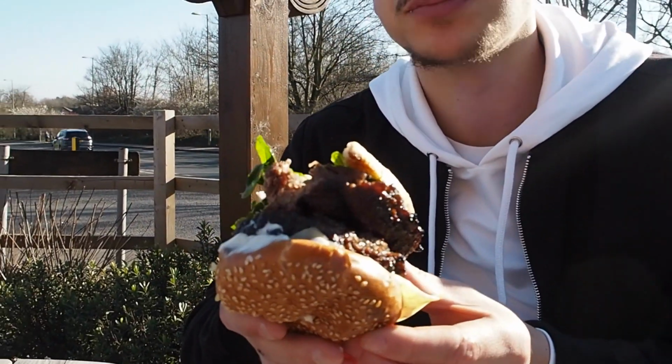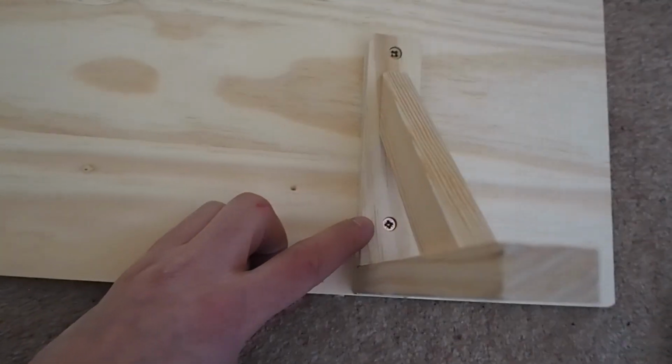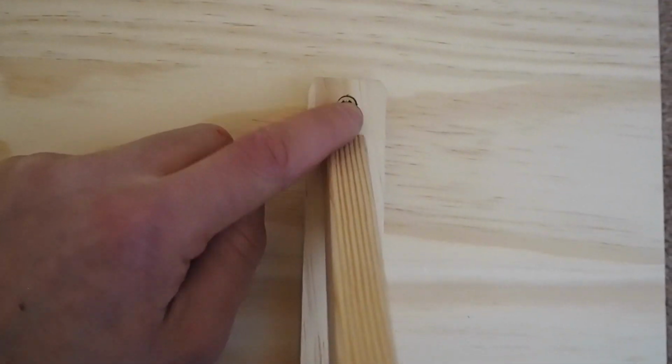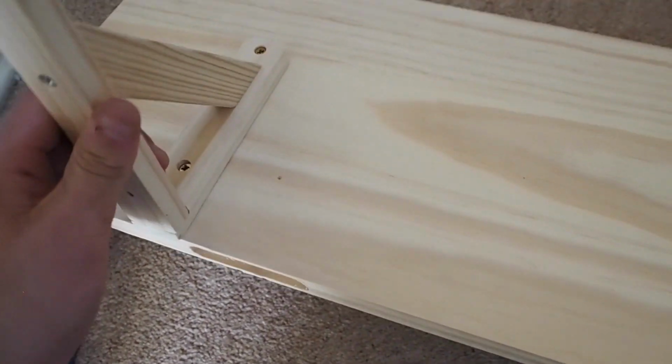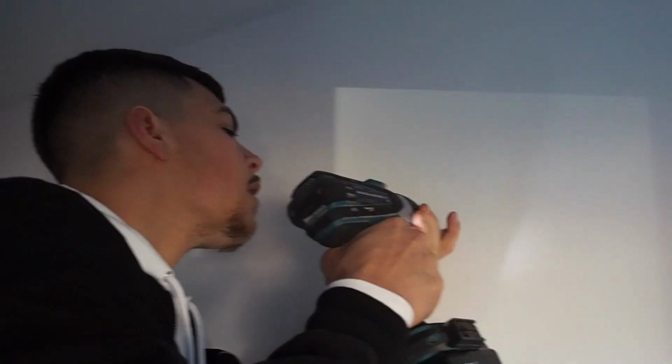Oh, looks good. So this is what I've done when we bought the brackets. You literally just get two wood screws, one there, which you have to do by hand because my drill doesn't fit, with a Phillips, and then that one with the drill. Put it on both sides, and what I've done was just either side of this. It's easier than getting the hole. Concentration face.